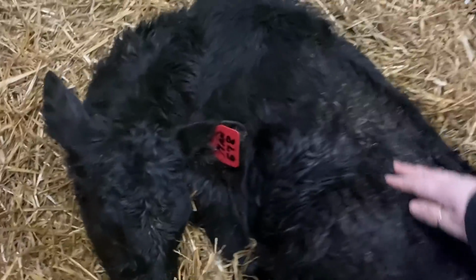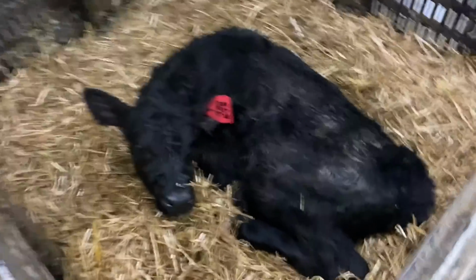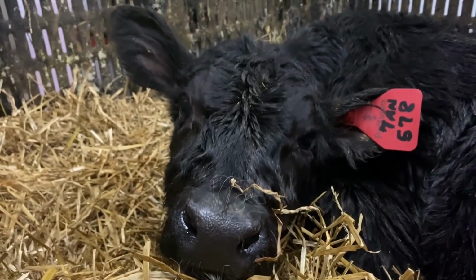New calf. He's a big, big boy. Actually, sorry, you're a girl. But he's an Angus. Isn't she so cute? I'm gonna trust you guys on this one.